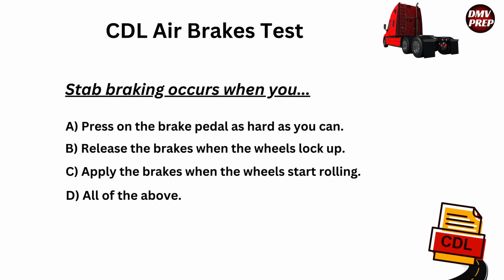Stab braking occurs when you: A. Press on the brake pedal all the way. B. Release the brakes when the wheels lock up. C. Apply the brakes when the wheels start rolling. D. All of the above. The correct answer is D. All of the above.